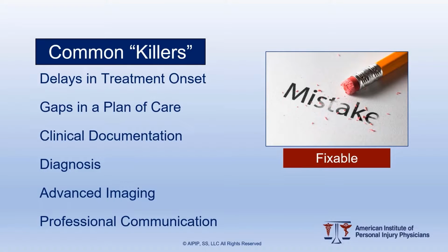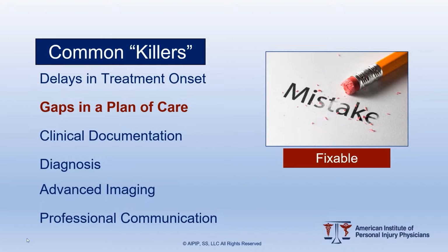Now, the one that we're going to drill down on is gaps in care. This is the one that we're going to focus on in this webinar, what we're going to discuss with the panel, whom you're going to meet in just a couple of minutes.